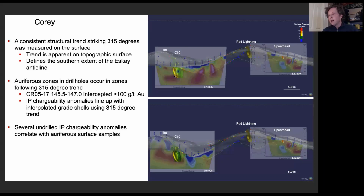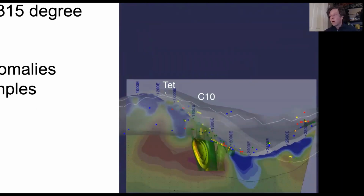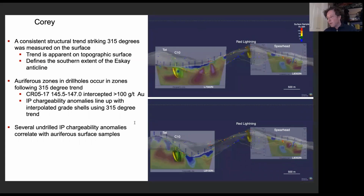So that would be our C10 showing right here, which does correspond very well with this large chargeability anomaly down here. Again, it does seem that we are getting this kind of strata-bound or structurally controlled nature to these chargeability anomalies. Worth noting that TET right here, which is just uphill from C10, has a silver sulfosalt vein outcropping on the surface. Historic samples have got up to about 32,000 grams per ton silver within this vein. Sampling conducted this summer was only able to get up to about 800 grams per ton silver, but nonetheless, it does correspond very well with this other chargeability anomaly.